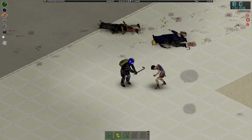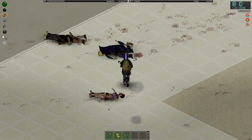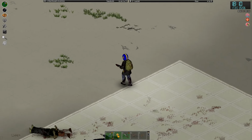Okay, well Brad has had to take care of a small group of zombies, but everything feels like it's on a little bit of a knife edge. He gets a zombie death scream now that could completely ruin his plans, completely ruin his chances of getting out of this place.